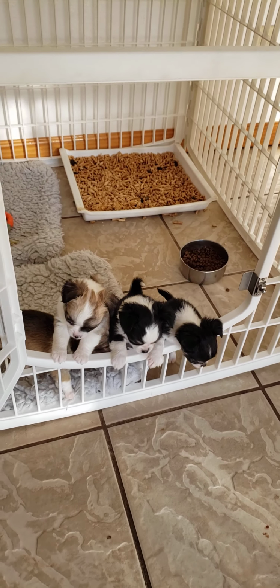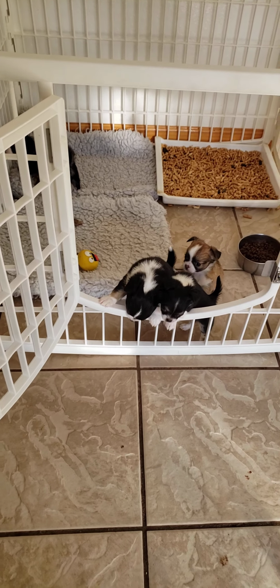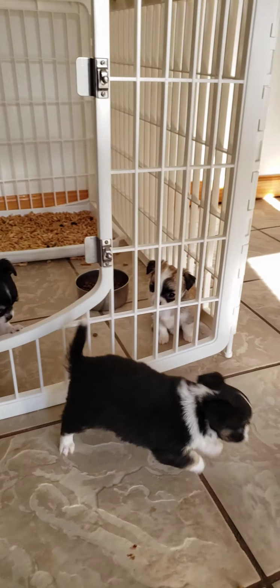I'm going to move this bed away. Okay, I moved the bed away just to make it a tiny bit more challenging for them to get out. It might buy me a few seconds. Oh, not for him.